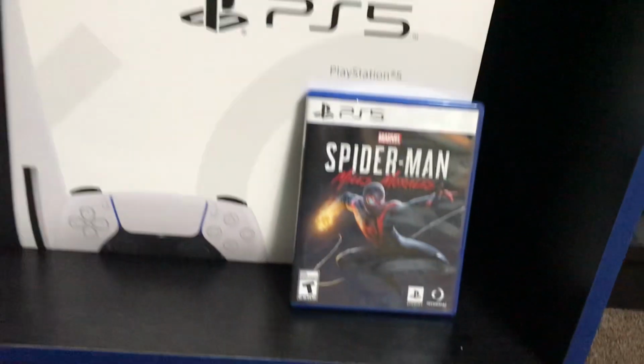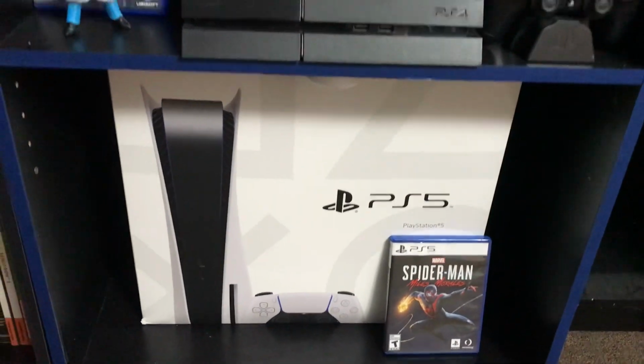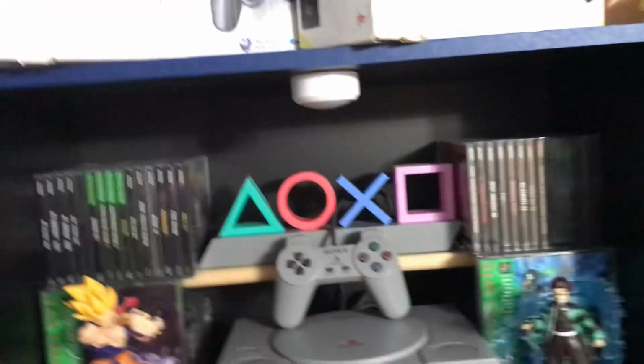I tried out the Spider-Man for about 5 minutes, and then I boxed it all back up, and that's where it stayed. Not a real big PlayStation guy, but I'd like to try to get into it. So that's my PlayStation shelf.